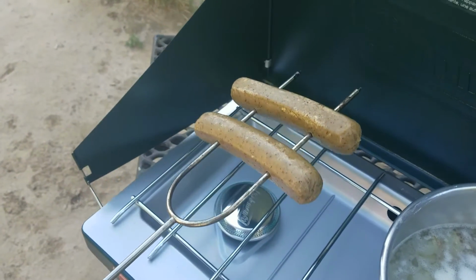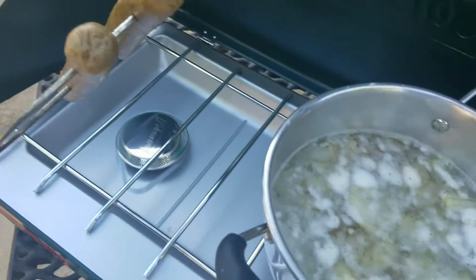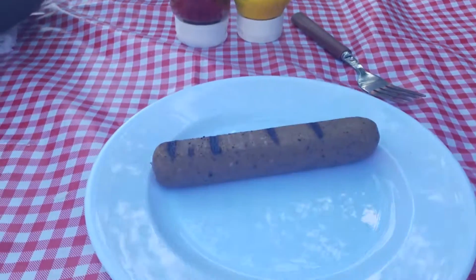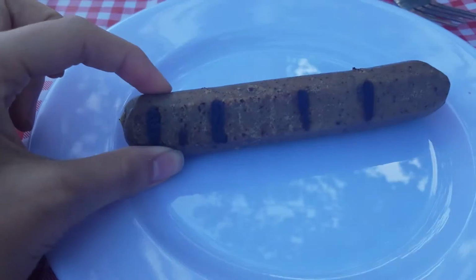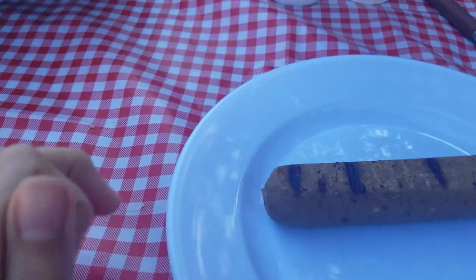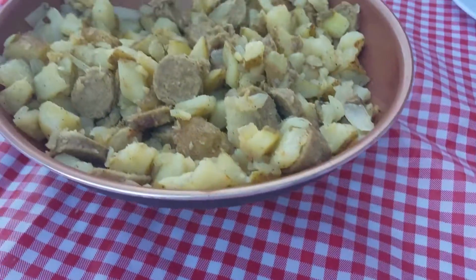Look at them. They're coming along nicely. So here's the meal we got tonight. We got these nice beer brats. I put the little grill marks on there and everything. You think you're so cute.